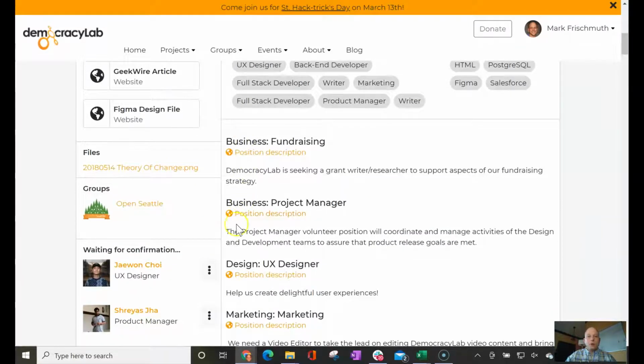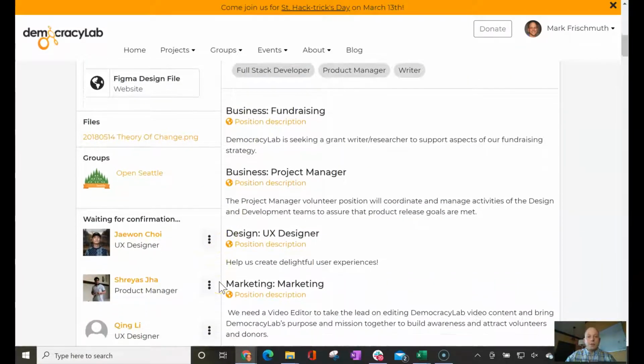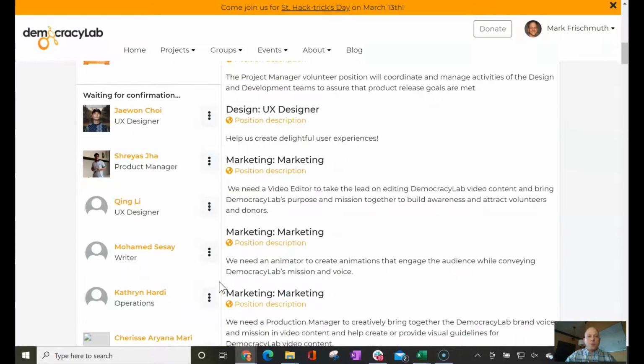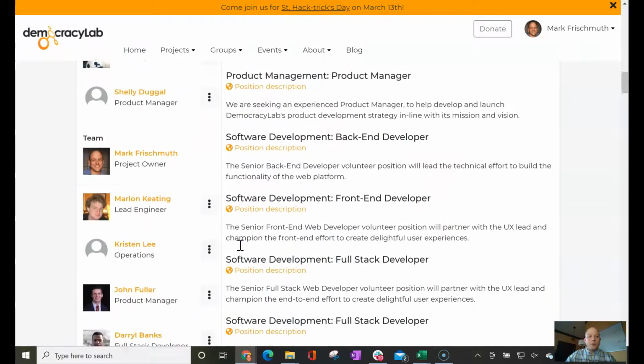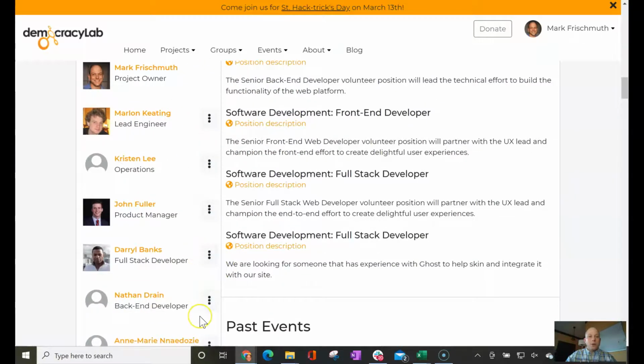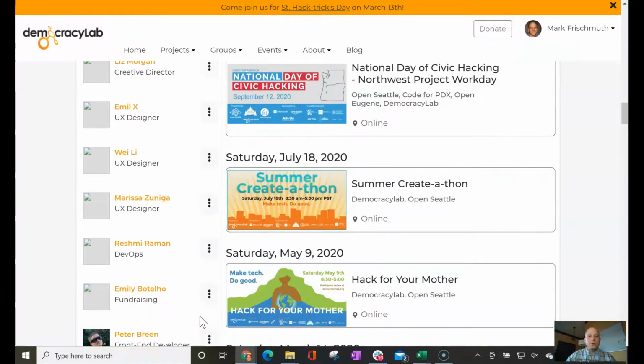We then also post a variety of position descriptions that we're recruiting for. Here are some volunteers who have offered their services, who have yet to be confirmed, and then the current contributors to the team.